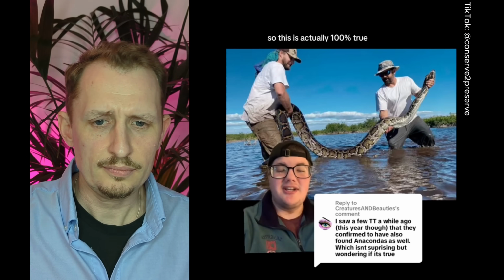So if you ever have one of these as a pet, I know that's a bit off topic, but if you have one of these as a pet and you're wondering about its health, you look at the meat on the limbs and the belly and the tail as an indicator of if they're carrying enough weight. So this is actually 100% true.